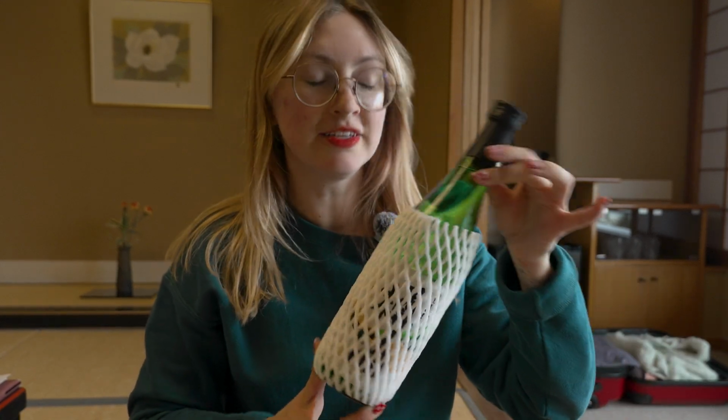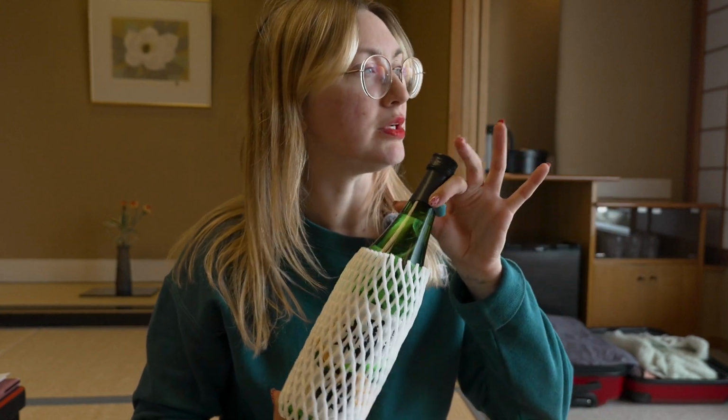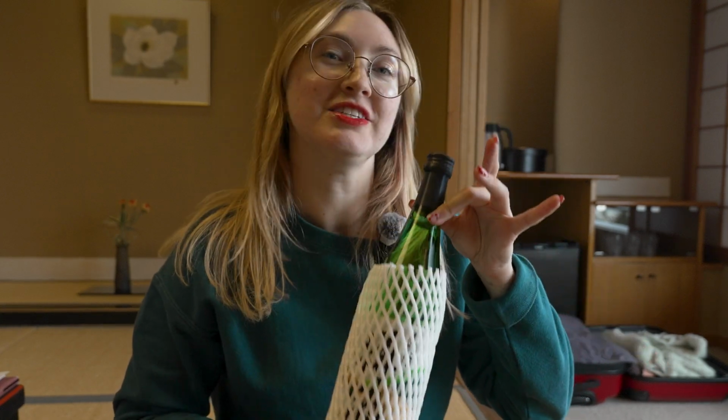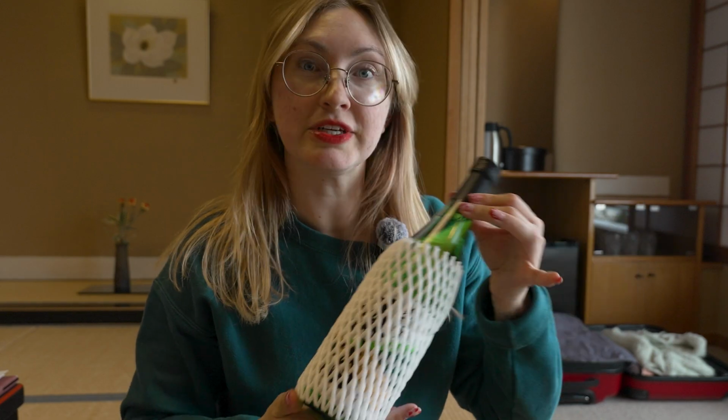So, yay! Also, after we did the sake brewery tour, they gave us each a bottle of this sake. This was the same one that we did a tasting of. It's very dry, but smooth at the same time. I'm not really a sake connoisseur, so I'm not good at describing it, but it was really easy to drink. So, yay! Now I gotta use this to celebrate something.